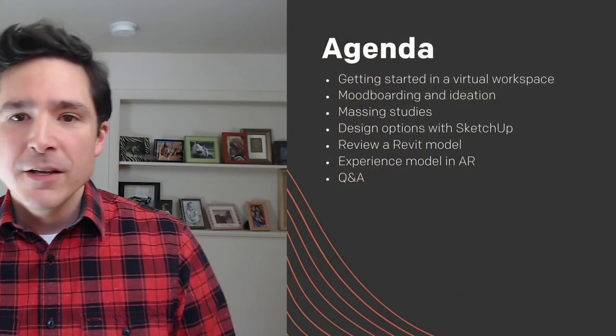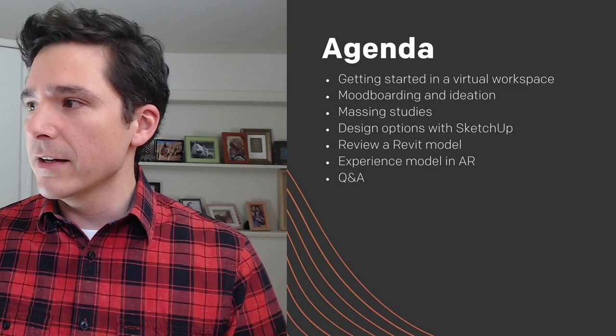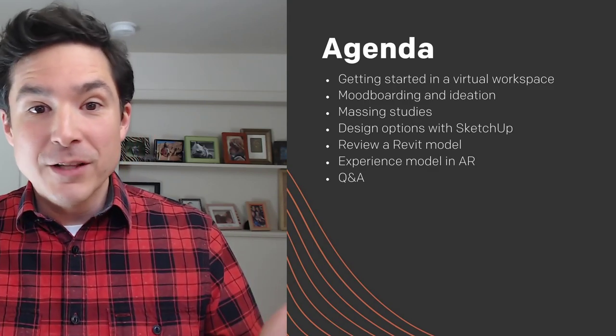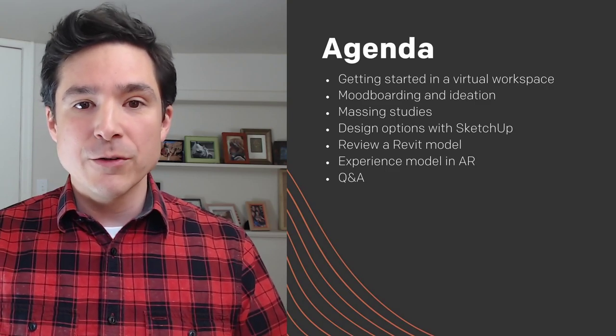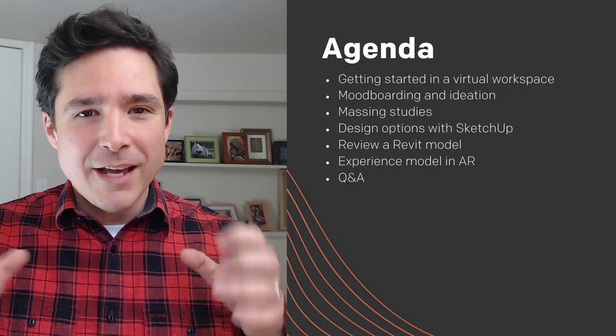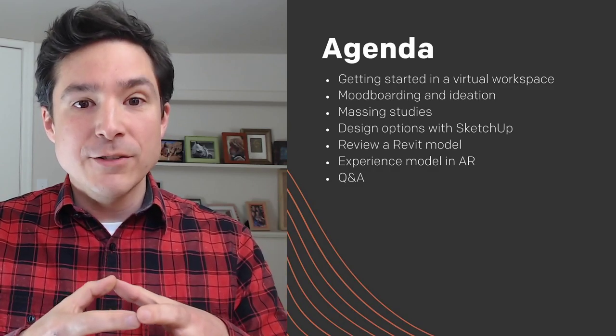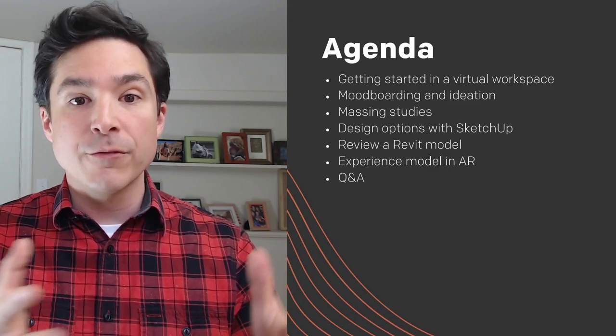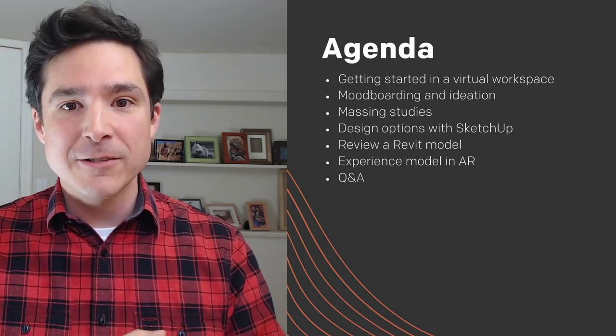All right, here we go. So we're going to start by talking about getting started with virtual workspaces. The Wild is an immersive collaboration tool for you to work together with your team in virtual and augmented reality. And we want to show you how that basic idea is leveraged into a larger idea of virtual workspaces and how you can work together from anywhere inside of these workspaces.